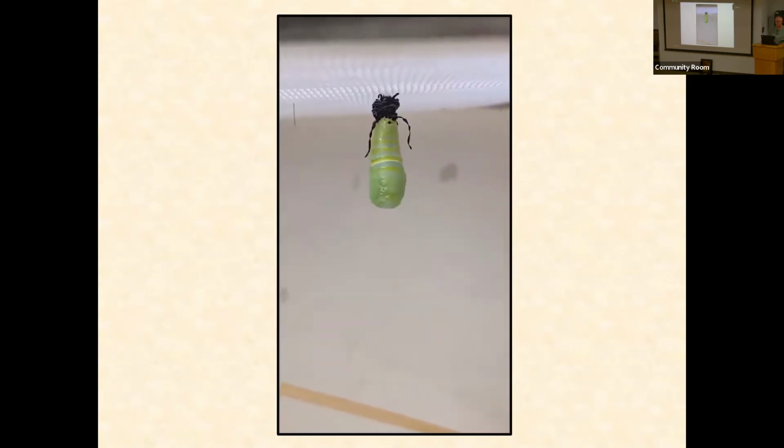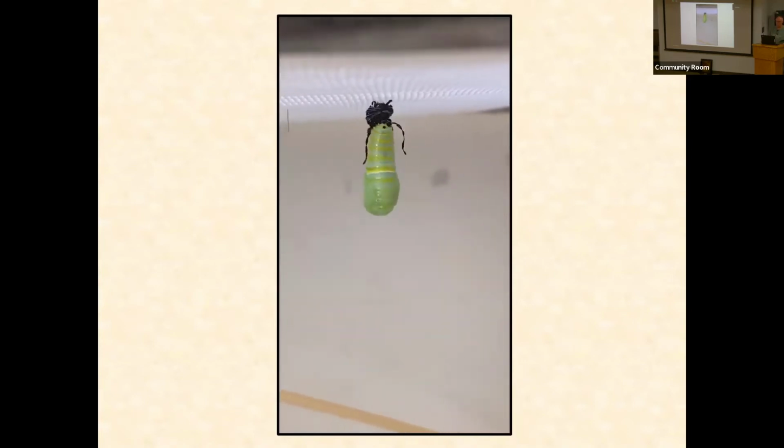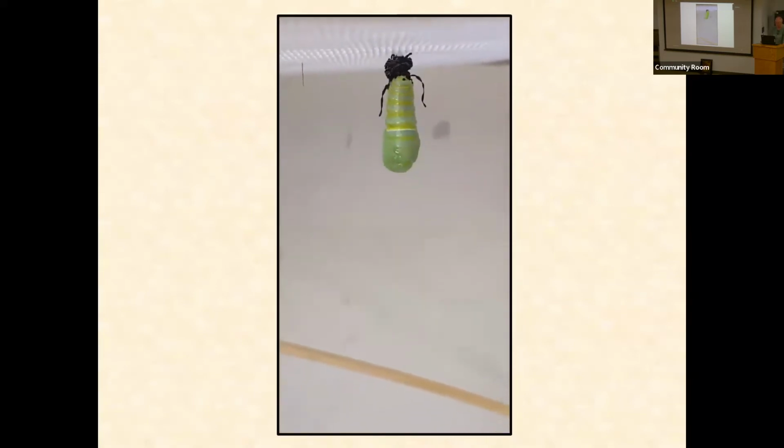Now, these are a little bit shorter films. This whole process would probably take, I don't know, 30 or 40 minutes for it to fully form its chrysalis. But you can even see the antennas and stuff there as it's wriggling, and pretty soon it's going to really start jiggling. Just like a hula hoop. And it's just amazing how they know to do this stuff.